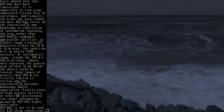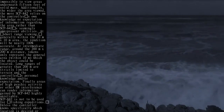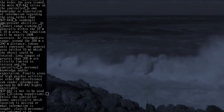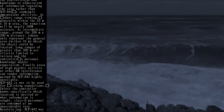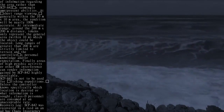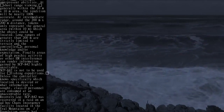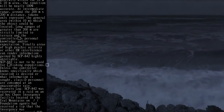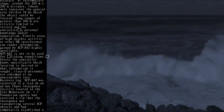At intermediate range, around the 200m x 200m distance, tokens only represent the general area, within 10m, which the object could be located. Long ranges of greater than 200m are strictly limited to terrain and the controller's personal knowledge and/or expectation. Finally, areas of high psychic activity or other interference can render information gained by SCP-842 highly unreliable.